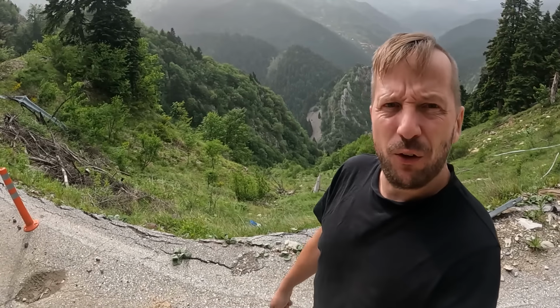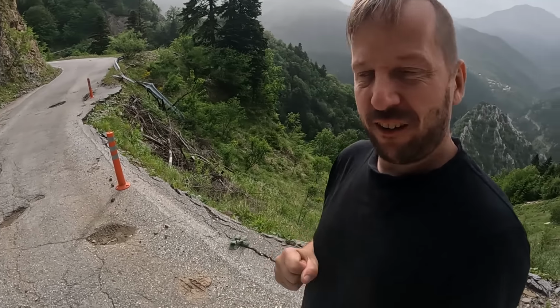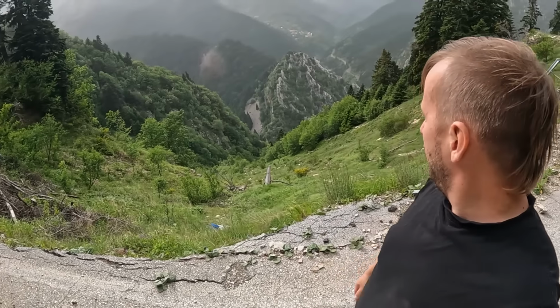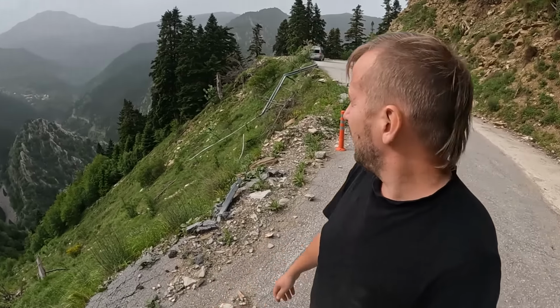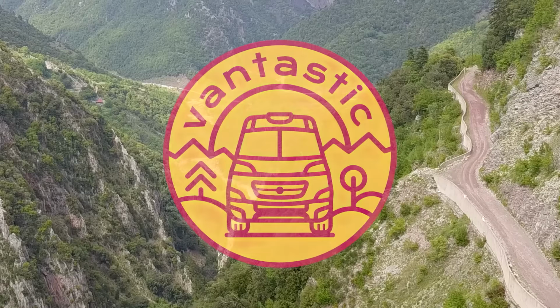Tarmac can actually give you a false sensation of safety. Like, you are on tarmac, so you can drive carelessly. But still, you have the same 600 meter drop just beside your road. Yeah. I think in any other country, this area would be full of hotels.